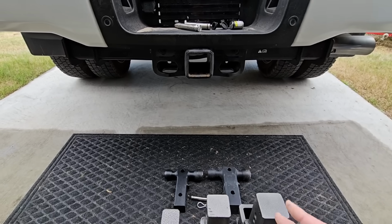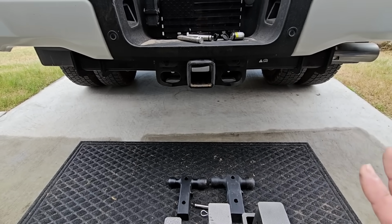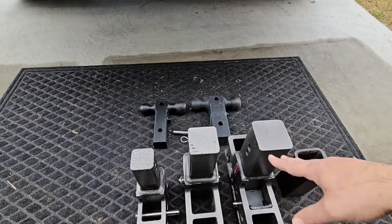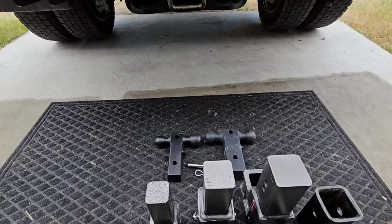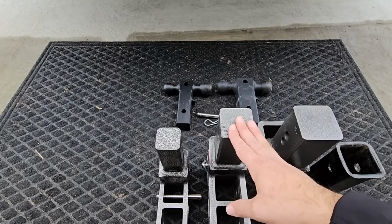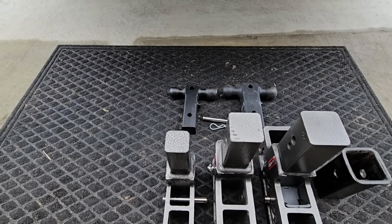Now, if I have a Ram, same thing. If it's a Nissan, same thing. Toyota, same thing. I might only have a 2-inch option, and having a 3-inch receiver is not going to do anything for me if I can't use it with a specific truck. So that's the reason why I've historically gone with a 2.5-inch receiver for my heavy-duty towing applications and a 2-inch receiver for my light-duty towing applications.